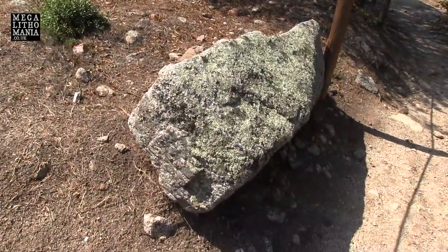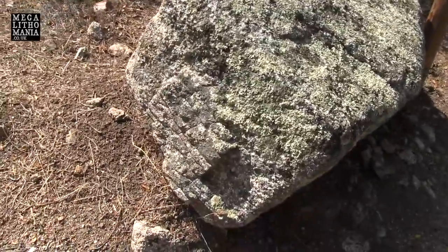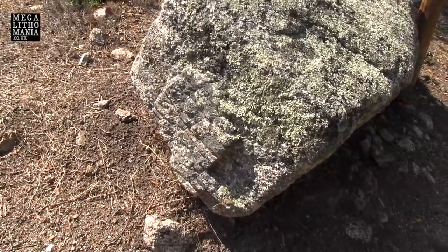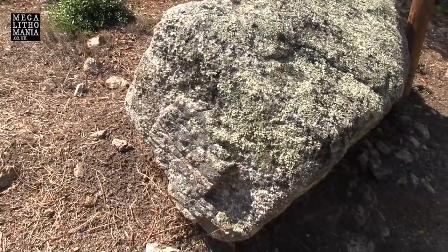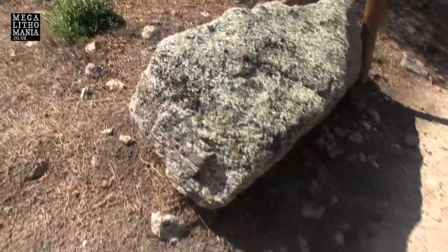We know there's symbols of things such as spirals and certain zigzags, which may represent these energies, like we see in Ireland and Europe. So we have a block here, which I find intriguing. As you can see on the bottom part here, it looks like some kind of knob, some kind of protrusion has been cut, as though it was placed next to another one, like a mortise and tenon joint. I wonder if that was part of the original construction. Just speculating here.